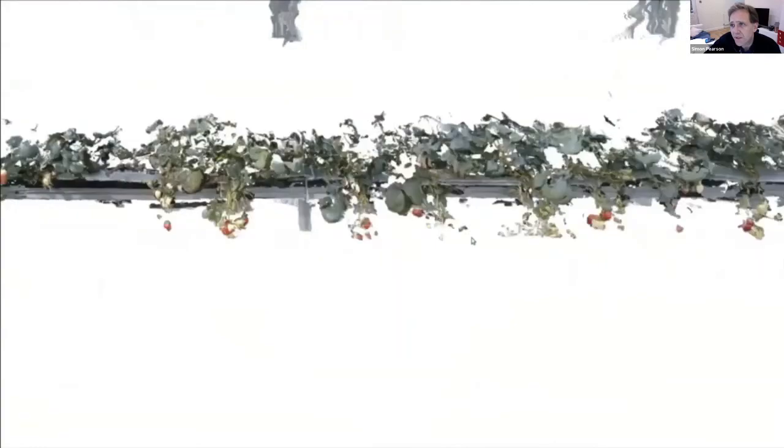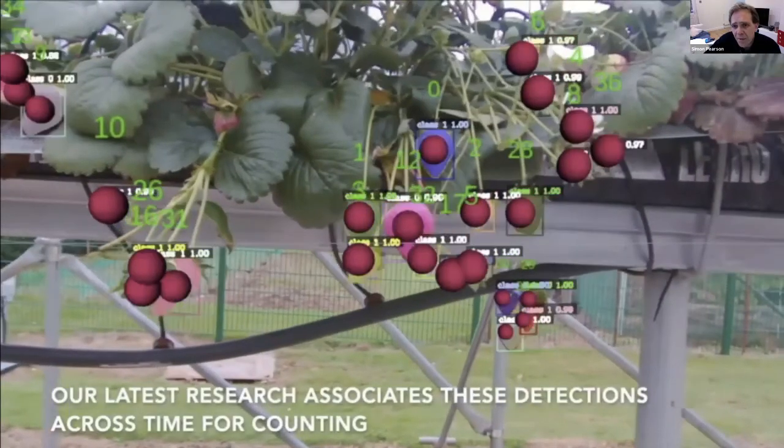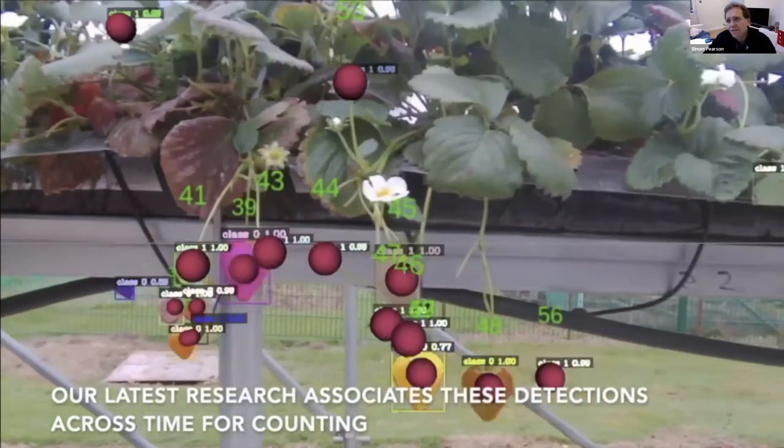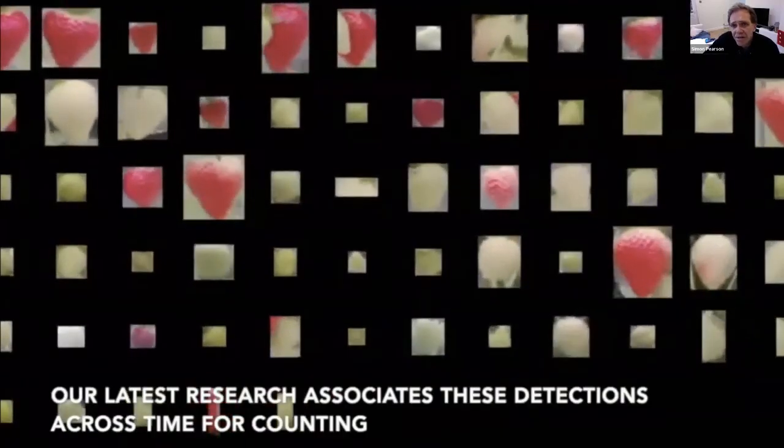So we can do it in 2D, and you can do it in 3D. And that's a blob detector. And this has been used for fruit forecasting. So if you can count the number of fruit, this is where we've gone back to individual fruits, and we're looking at them on a day-to-day basis and watching how they grow individually.